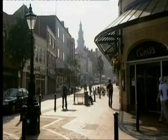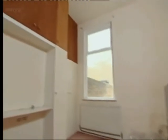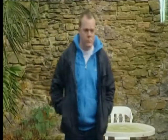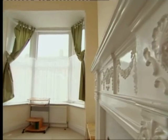Time now to return to Preston, where earlier in the programme, business partners Paul and Chris bought the ground floor flat conversion of this terraced house, plus the freehold of the whole property for £41,000. Paul's an engineer who lives in Preston, and his friend Chris is a stockbroker. They're part-time developers with 2 other rental properties.